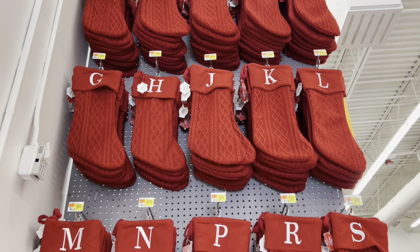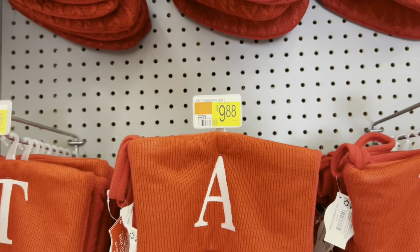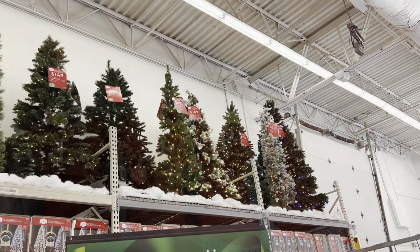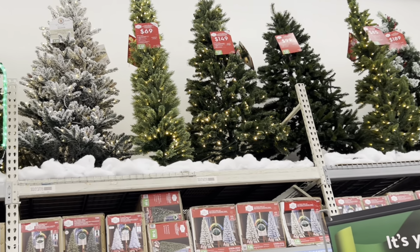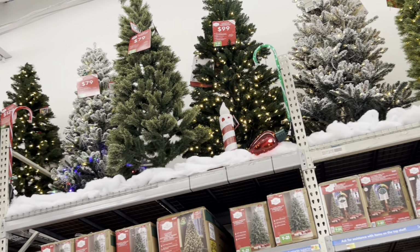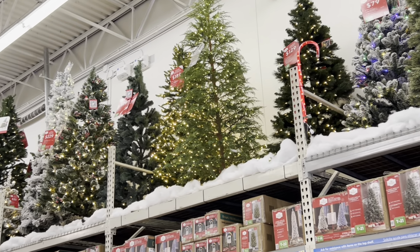And this was in the back section, some stockings, and I'll just show you a little bit of the trees that they had on display as well. So I hope you liked shopping with me at Walmart.